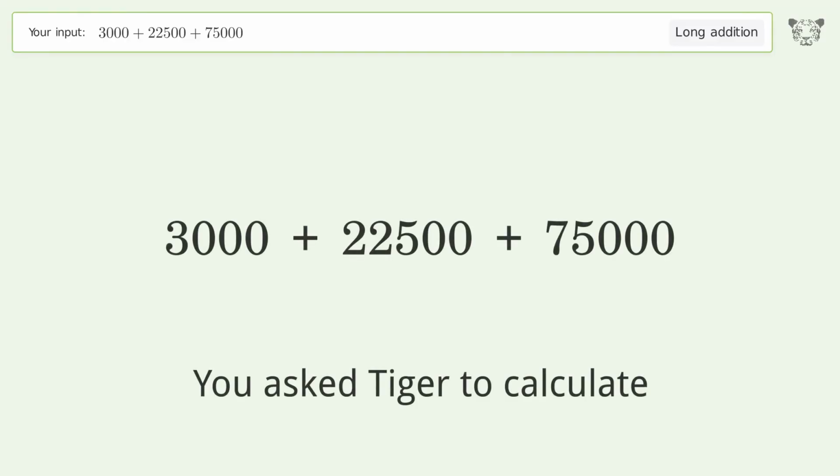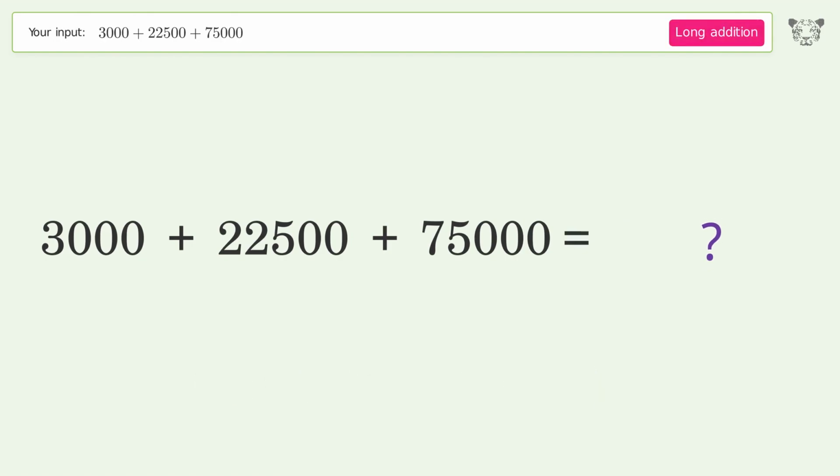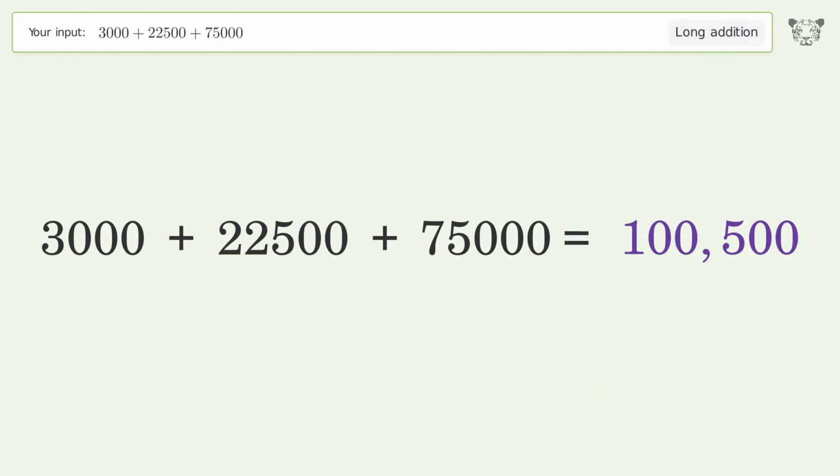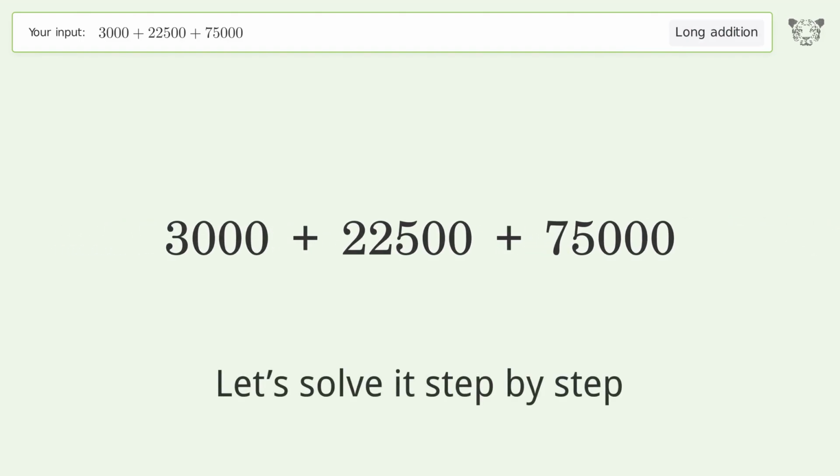You ask Tiger to calculate. This deals with long addition. The final result is 100,500. Let's solve it step by step.